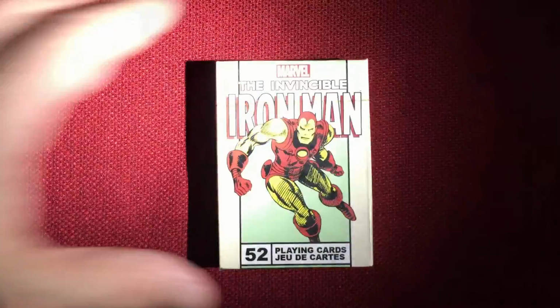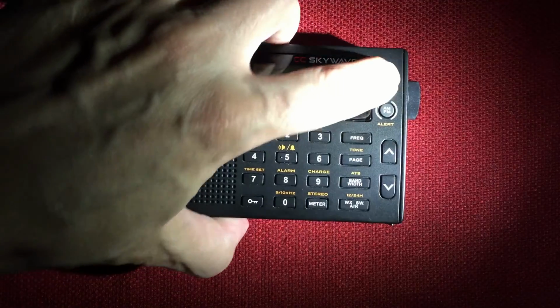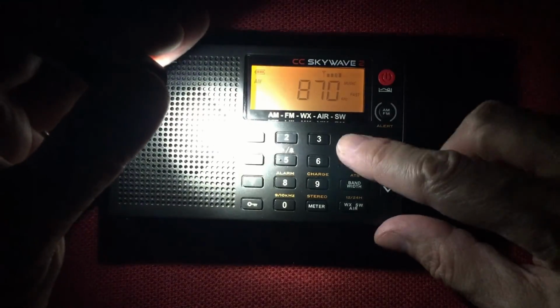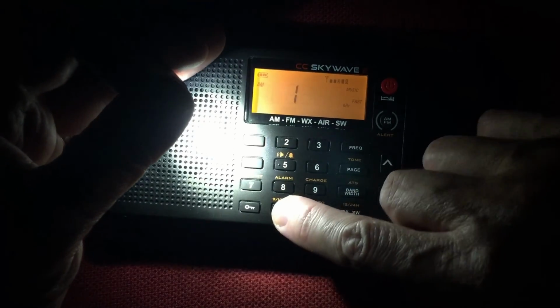That's very cool. And what we'll do is we'll bring in our radio. We have a CC Skywave 2. Love this radio. It's one of my faves. Let's go and turn it on. Hopefully it's not jamming too loud. All right. Let's go to one of my sports stations here.